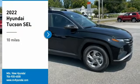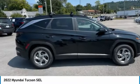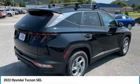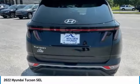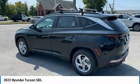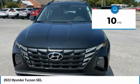Stop by and take a look at the 2022 Hyundai Tucson. The Hyundai Tucson is Hyundai's first CUV to be designed in Europe. Tucson takes the boxy utility vehicle and transforms it. With flowing curves, graceful lines, and style to spare, it's the future of the crossover. This vehicle has less than 100 miles.